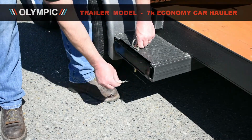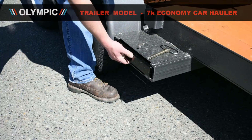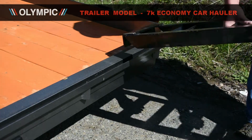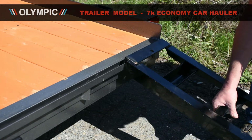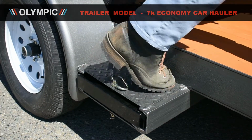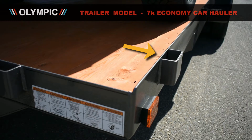Towards the end of the trailer, you'll see we have 50-inch slide-in load ramps that can easily be stored behind the fenders. This makes loading and unloading easy. The ramps are designed to seat nicely into the groove at the tail end of the trailer. There are 10 stake pockets for tying down or installing a railing.